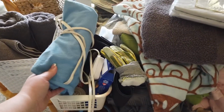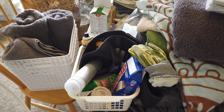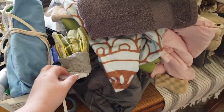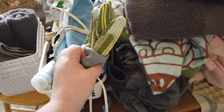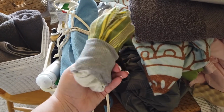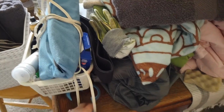This was the first aid box that also has hair care stuff in it and some random stuff. Some gardening gloves. We live in an apartment with no garden. I'm pretty sure these are from my wedding. We did it on my parents' property, so I bought some gloves to do some yard work and stuff to get the property ready. So I don't really know that I need those anymore.